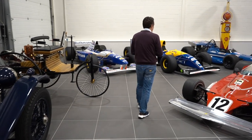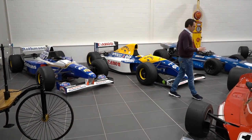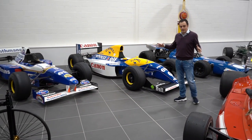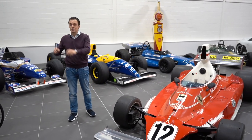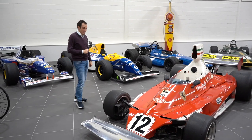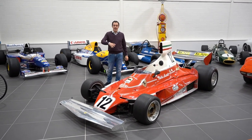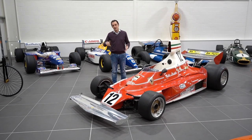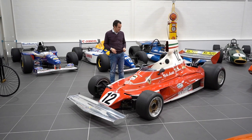Then we go into our Formula One Grand Prix corner. Sorry for blabbering on too much, by the way, about the Bentley, but I absolutely love that car. I use that car since the weather's good, so sorry to have bored you so much. Now, I'm going to try and excite you all in case you are still watching and you haven't clicked off after rambling on so much about the Bentley.